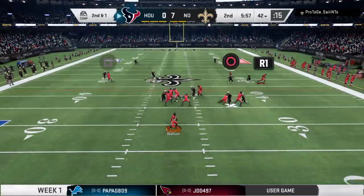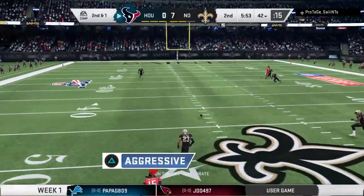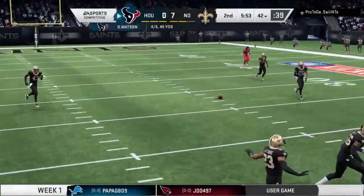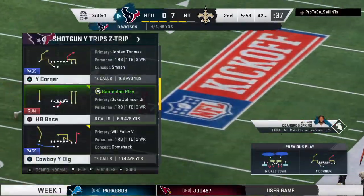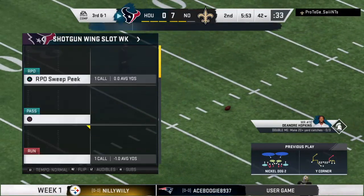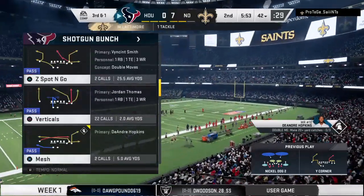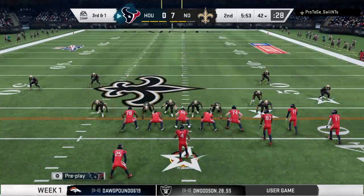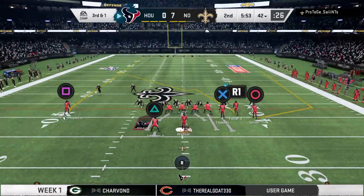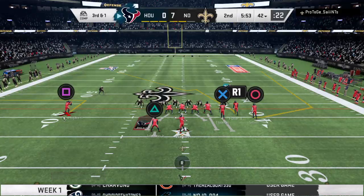Watson now to throw, buying time to his left, and he rifles one incomplete. Will Fuller was the intended target, and it's 3rd and short. Now that's a tough throw for a right-handed quarterback, rolling out to his left and trying to get the ball to a receiver. We've seen all those drills where they're trying to get the shoulders square and point it towards the target downfield. They tried to throw on 2nd down, unsuccessful.